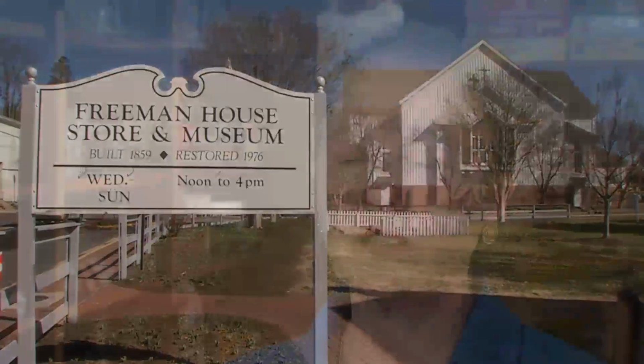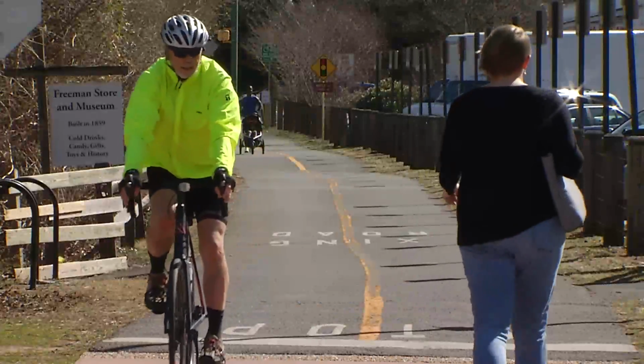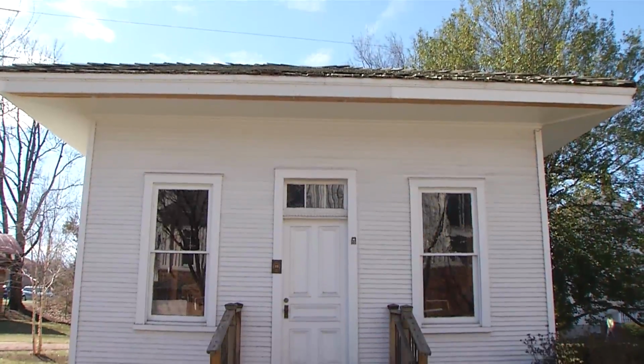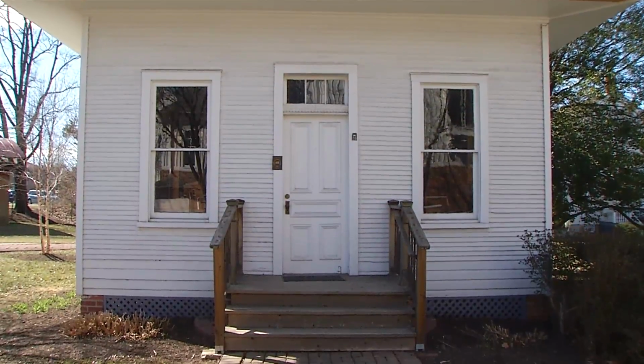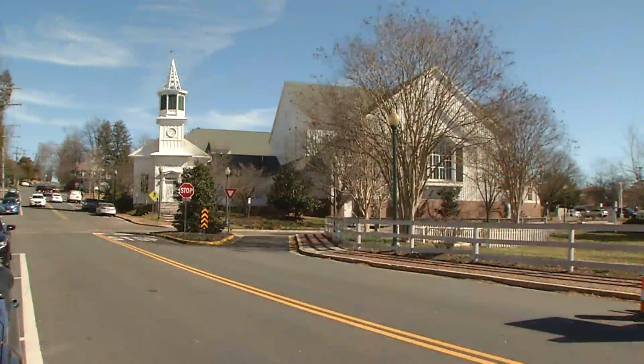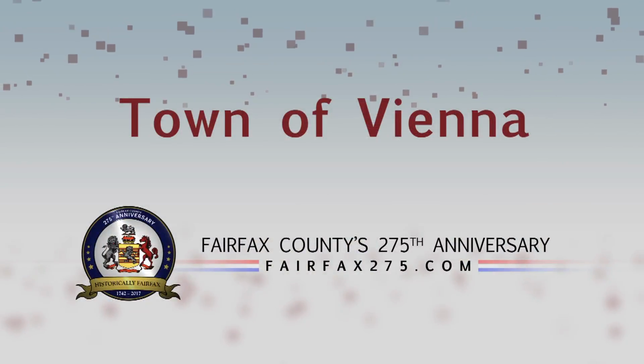It's the heart of the small historic district on Church Street, right next to the W&OD bike trail, across the street from the caboose. And we have on our site the original 1897 Vienna's original library. I think the town of Vienna realizes that these buildings are the heart of Vienna, and they're the way to keep history alive.